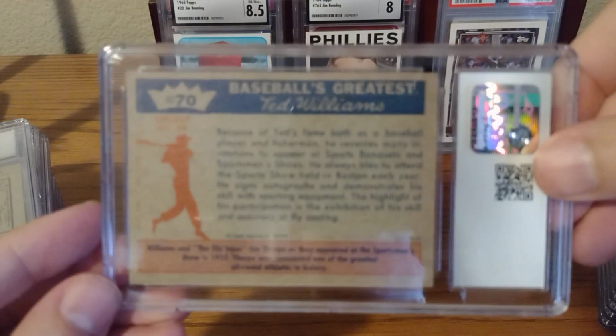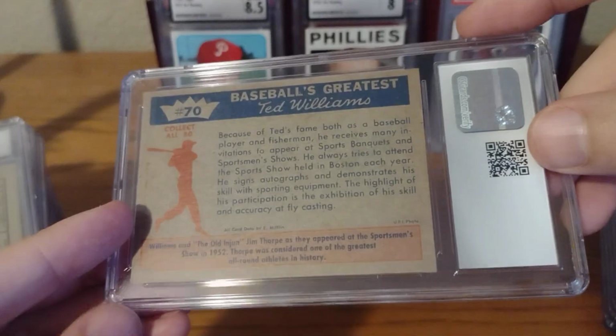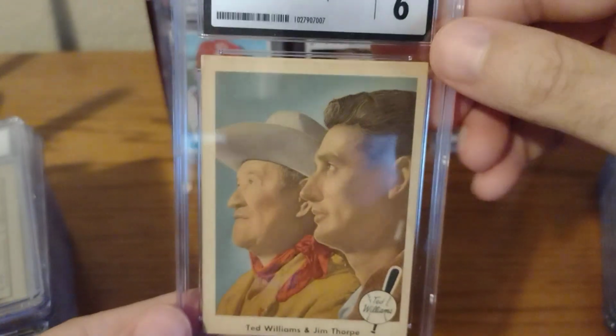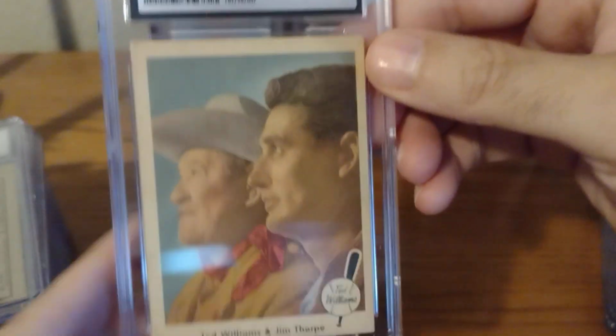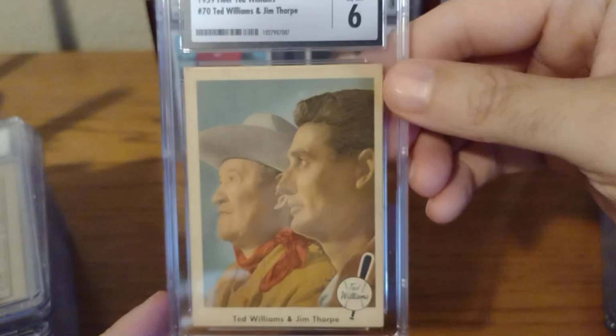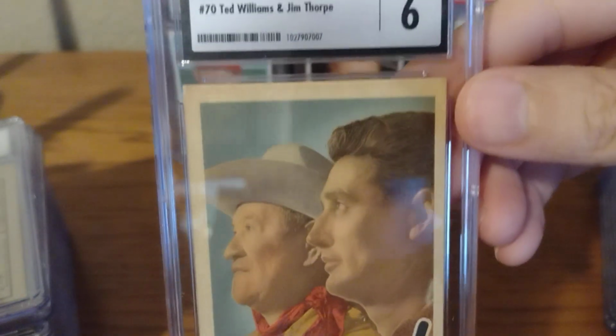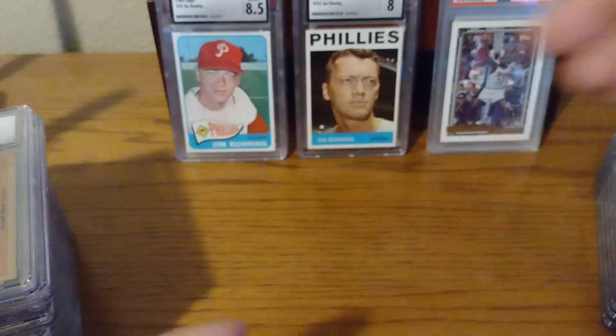I don't know why I sent this one in. This is like the Ted Williams Fleer 1959 set. It looked pretty nice. I just had it lying around, and for $10.80, I sent it in. I'm probably just going to send this to COMC and try to sell it and buy some more raw cards. But this is the one with Jim Thorpe and Ted Williams from that set. I really have no interest in those cards.